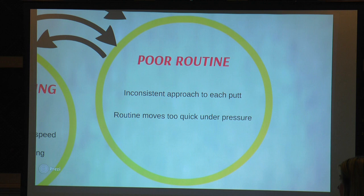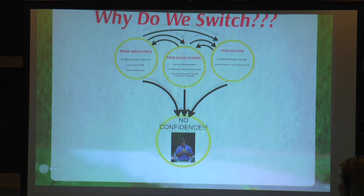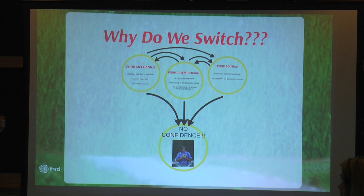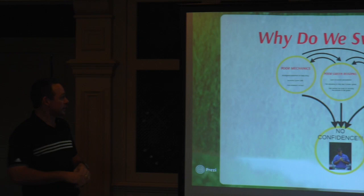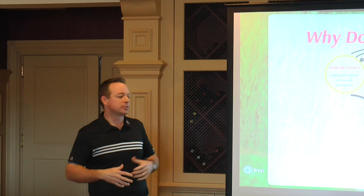Leads to no confidence, right? You're all discombobulated, right? So why do we switch, right? A lot of these things can be interrelated and can blend with one another. Mechanics can lead to poor green reading. Poor green reading can lead to poor mechanics. Everything's intertwined in this game. Putting is intertwined with the full swing, right? When we're putting great, it takes the pressure off our full swing, that sort of thing. So a lot of parts of the game are intertwined.